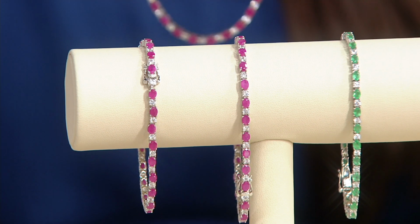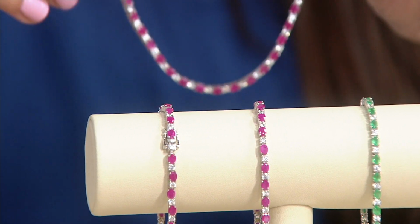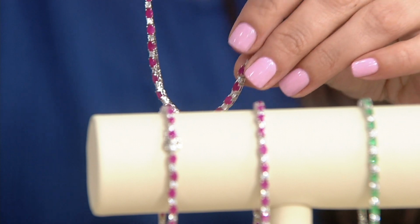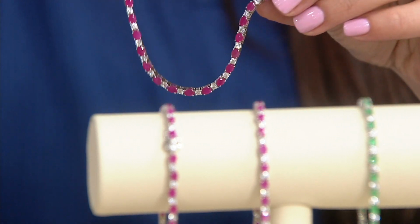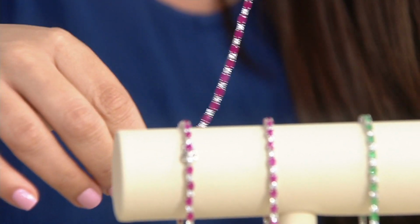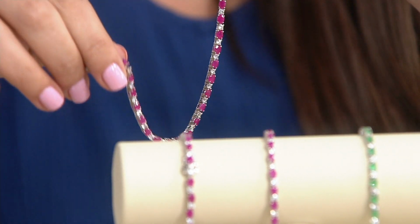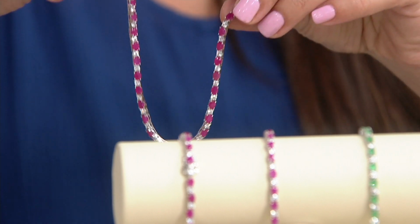And I love the way you're showing the flexibility of the bracelet, because you can have the most beautiful gemstones, the rarest gemstones, but if it's not comfortable, you're not going to wear it. It's going to sit in your jewelry box. Right. So one of the things that I take great pride in is that this is the same individual and the same company that manufactured this bracelet.